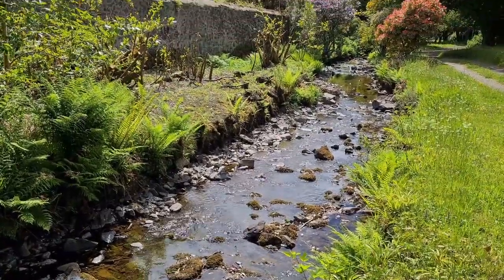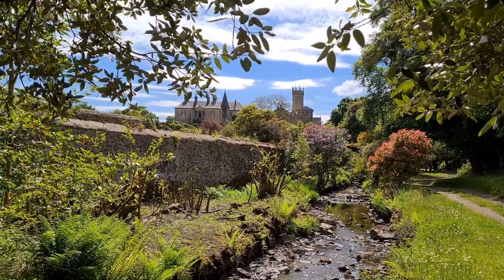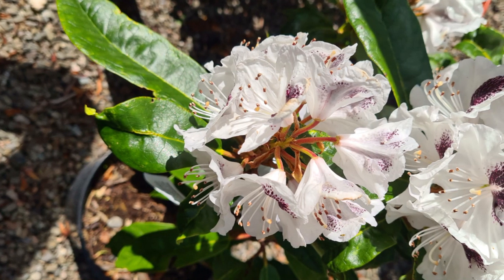In the early 1960s, a horticultural enthusiast began to grow and hybridise rhododendrons and azaleas. I'm rather keen on this purple and white variety.